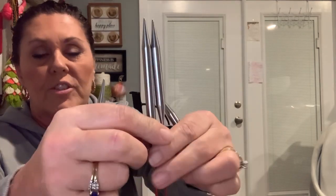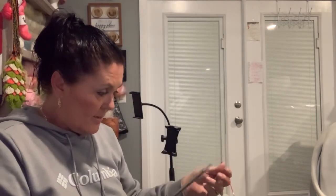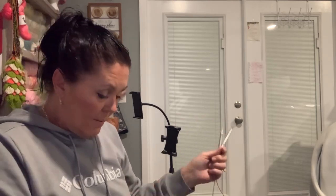That's what I was told. And these are the same size. It's just that the new ones I bought are 5 inch instead of 4 inch. I didn't realize that, but I'm learning. These are fine. They're the same size, though. So anyways, I'm excited. I've made some progress.